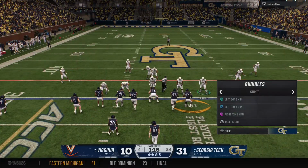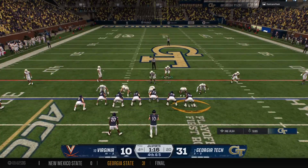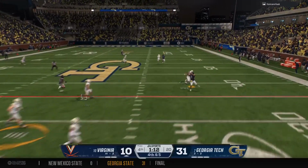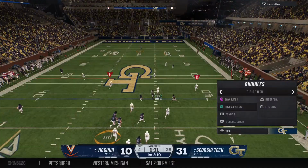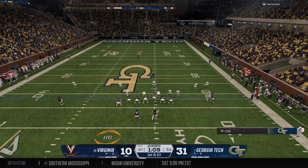So down by multiple possessions here. The offense will try to convert here on 4th down. They snap it. Quarterback looking to throw the ball. He's got it. Enough for a 1st down. Brought down, but it's past the line to gain. They'll hurry to the line here with the clock running.